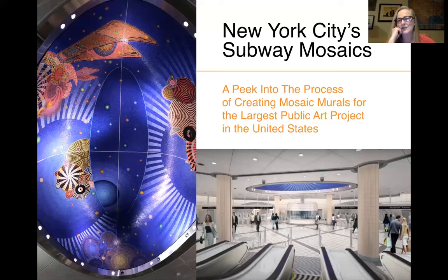But I'm hoping to finish it soon because I get a lot of people contacting me from all over the world that can't afford to come to New York, and they really want to see the mosaics, or they're disabled and only the very newest stations have elevators. So I feel really bad for some of these people. I'm hoping to get it up pretty soon. And once I do, I'll put it up on Facebook and send the information out to everybody. That way you can just look at it online and decide if you want to take the trek to New York to see it.